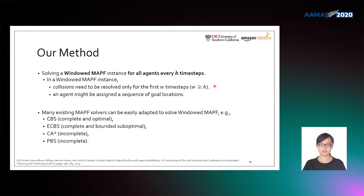And second, an agent in the windowed MAPF instance might be assigned a sequence of goal locations. This is because we want to keep the agent busy in the next H time steps, so we don't want it to finish all its goal locations within H time steps. Many existing MAPF solvers can be easily adapted to solve windowed MAPF. In the paper, we show 4 examples: CBS, ECBS, CA*, and PBS.